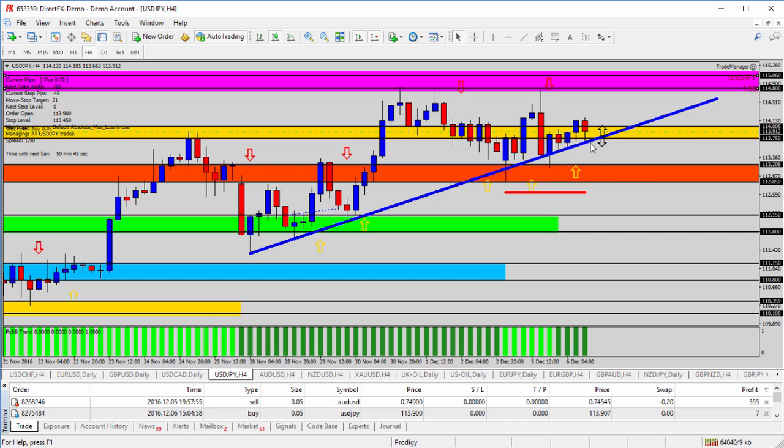The risk is, of course, like I said, a breakdown of 113.75. We would likely look for it back down into the 113.20 or so level, the orange shaded area. So looking to stay within or above the yellow shaded area, buying into the 113.90 level, looking for the momentum to shift back in the direction of the trend for the US yen today.